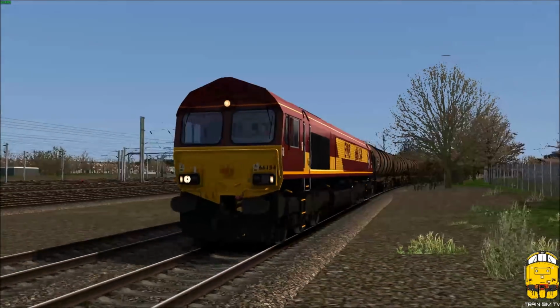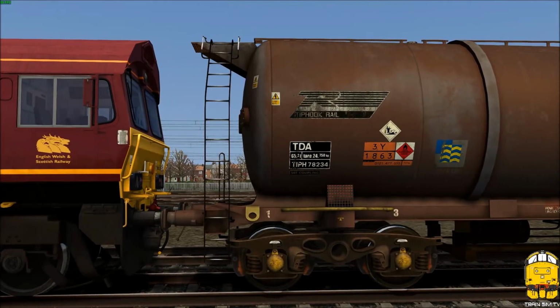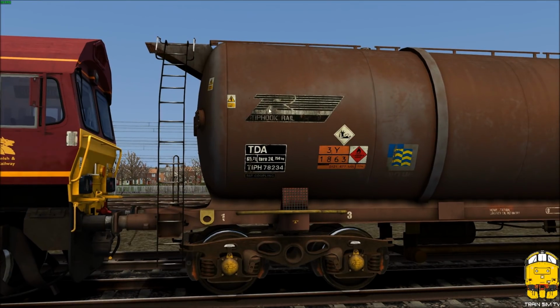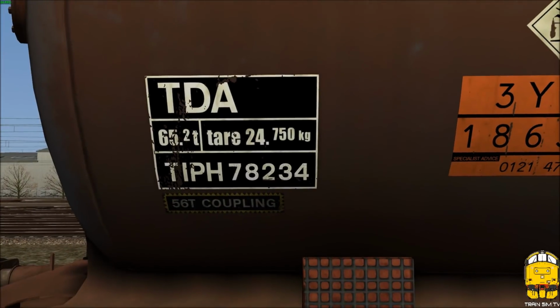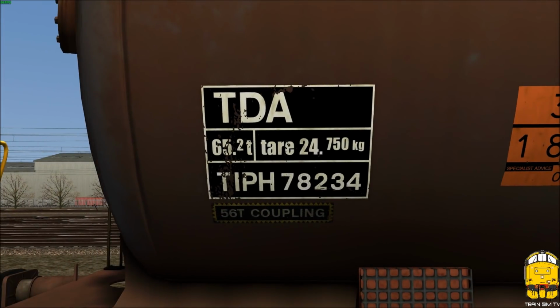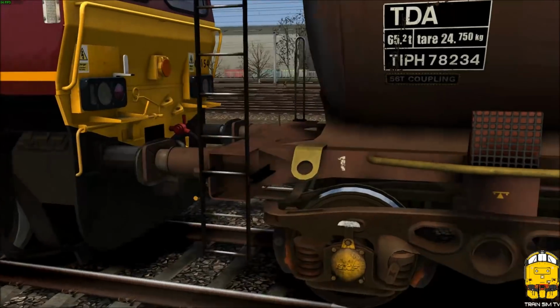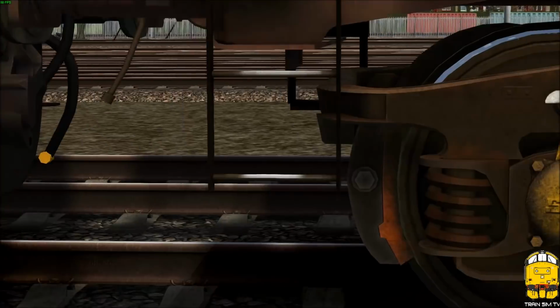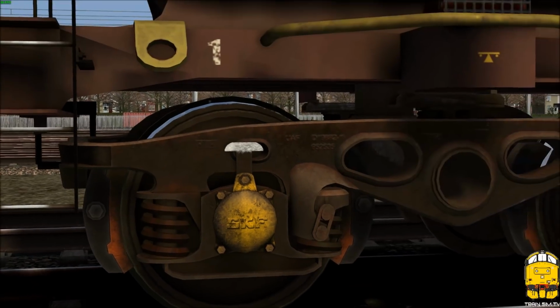This is the provided scenario. We'll have a quick look at the wagon itself. Have a look at the exterior model, which looks absolutely beautiful. And again, it's a Tiphook logo on here. Very, very clear graphics on here as well. All the decals that have been added. Absolutely beautiful. I like the brake blocks there with the actual orange in it. Oh, fantastic, they do.